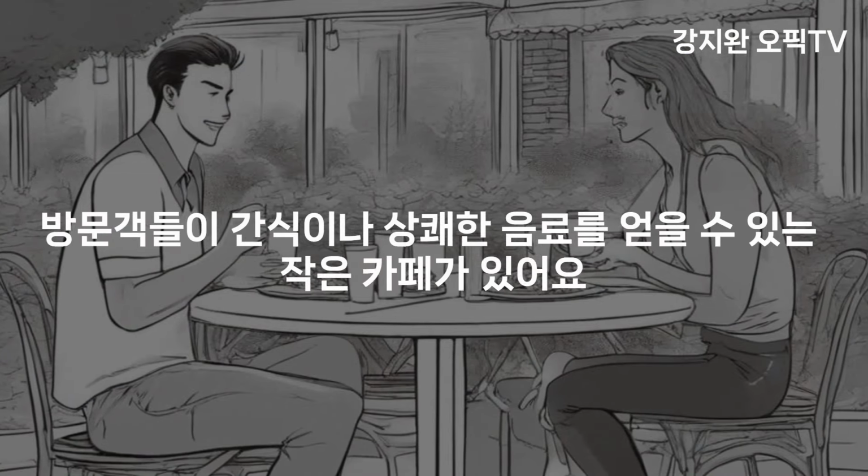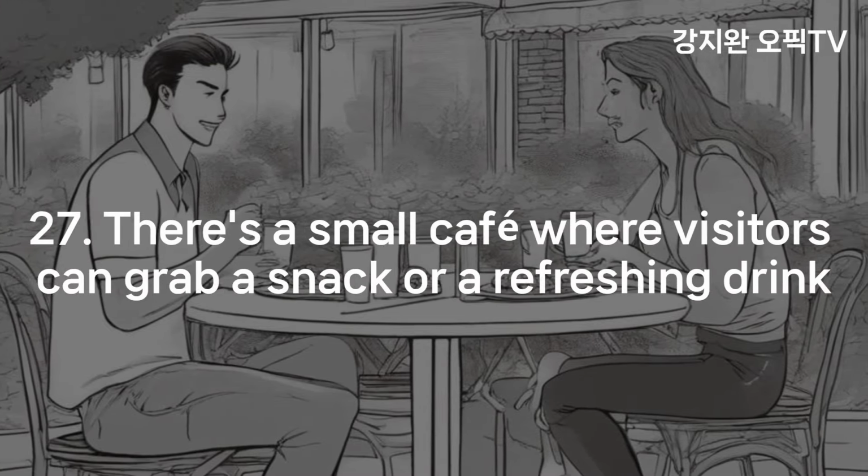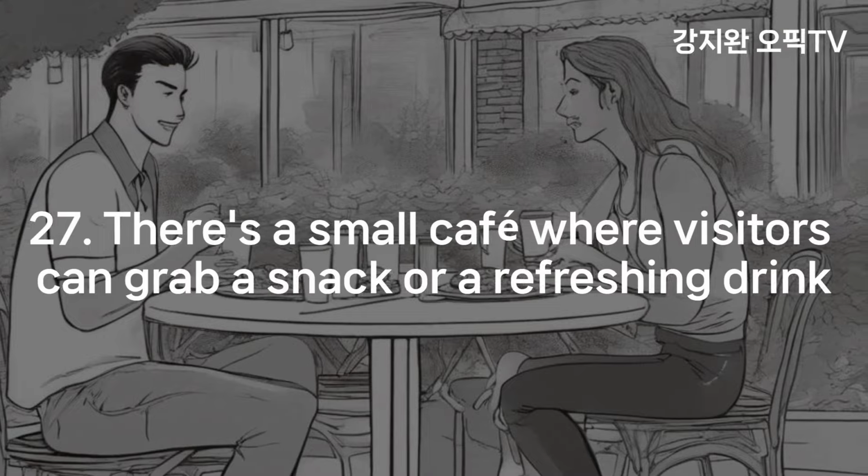There's a small cafe where visitors can grab a snack or a refreshing drink.